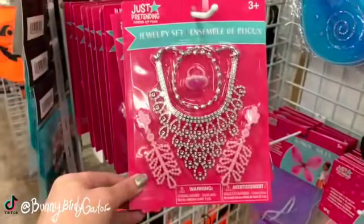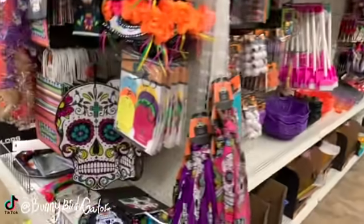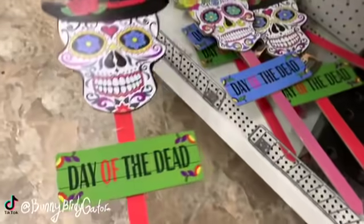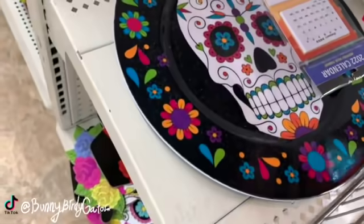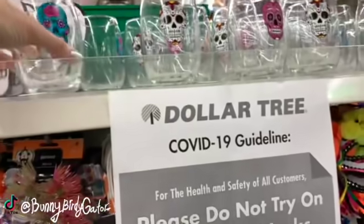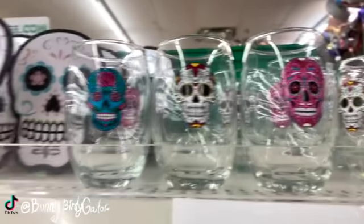This is my favorite right here. That is so cute. We also have this little set. And then here on this end cap, we have more Dia de los Muertos, Day of the Dead items. The little plates, the wall decor. We have some yard stakes, some platters, some tinsel garland, some cups, and yes, they are glass. Also white and pink. Really, really nice.